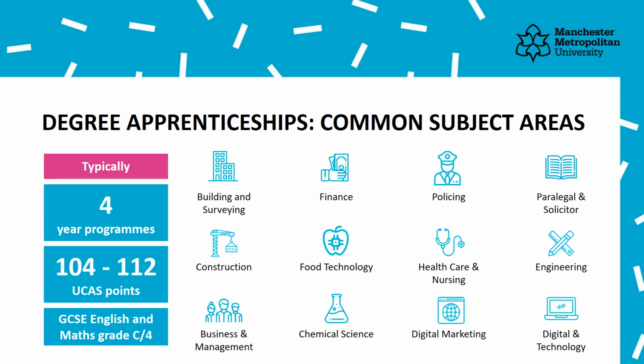Okay, so degree apprenticeships are generally 4-year programmes, and the entry requirements at Manchester Met are approximately 104 to 112 UCAS tariff points. You will also need to have achieved grade 4 or C at GCSE Maths and English. There are a wide range of subject areas that have degree apprenticeships on offer, and you can see a range of them on the slide here. However, it's important to point out that not all universities offer degree apprenticeship programmes, and those that do may only offer a limited range of subjects. I will talk more about the Manchester Met offer in detail a little later on in the presentation.